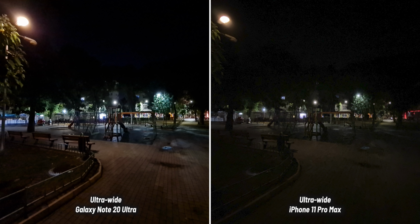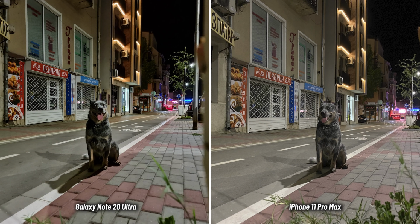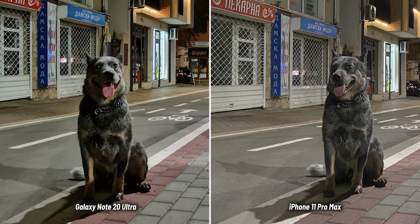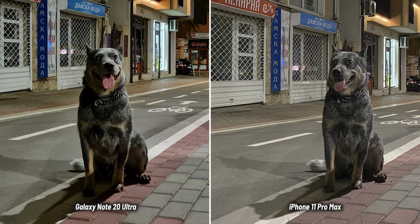You can notice some pretty stark differences here. Well, you can't really notice anything on the iPhone photo, but you get what I mean. Good exposure from both phones, but you'll notice that the Note 20 Ultra didn't exactly focus on the doggo here. Well, it was a challenging shot with all the lights in the background and whatnot.